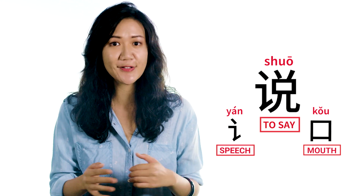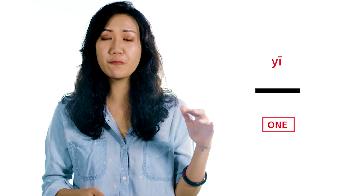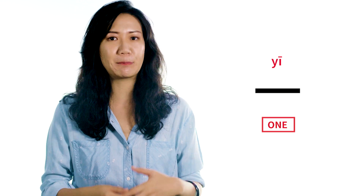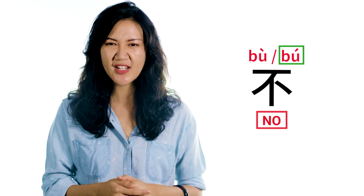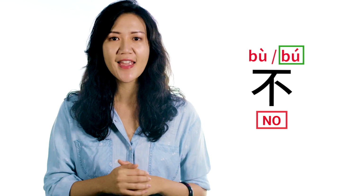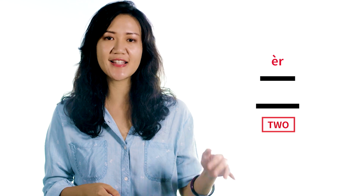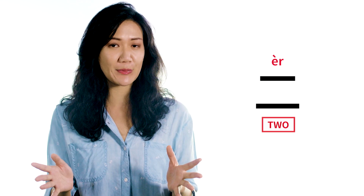The second one, super easy, one line, that's 一. One is the completion or the start of all things. It's the biggest number. Okay, and the third one is 不, or 不 after the tone change. It kind of looks like an X. And the final word is 二, or 2. And instead of one line, we just have 2 lines. So that makes it easy to remember as well.